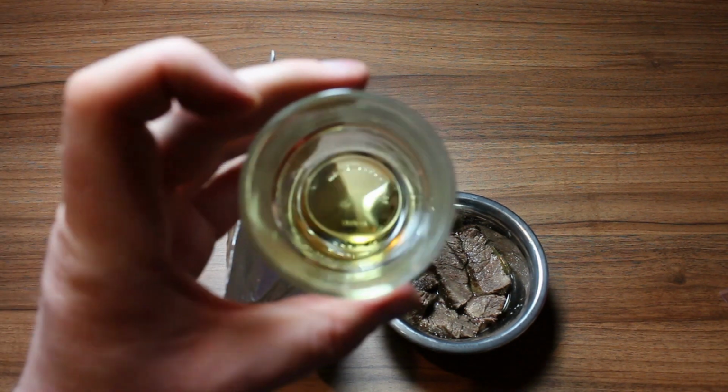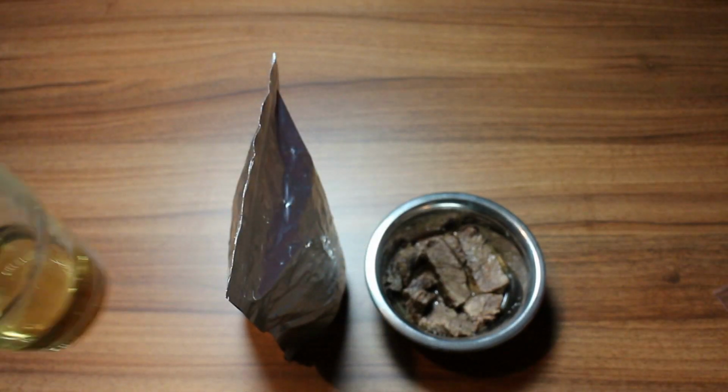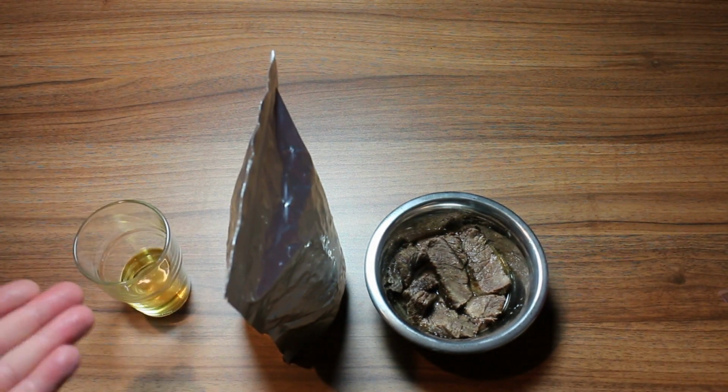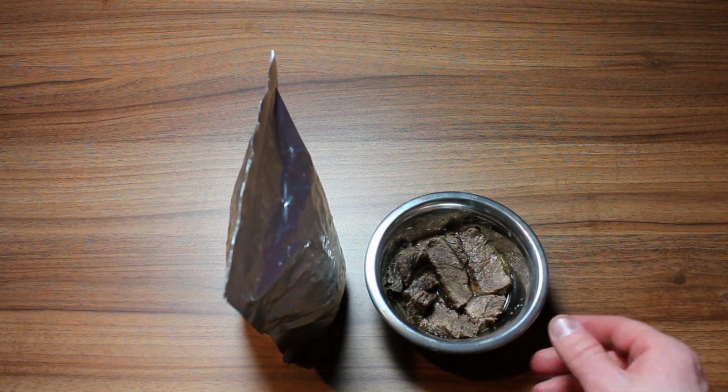Now, your average Mule Cold Weather is not going to have a 12-year-old single malt whiskey in it, so that is going to be absolutely one of the best things you're going to taste right at the end if 2021 turns out to be any worse than 2020.